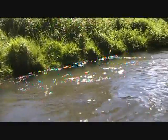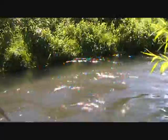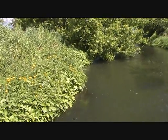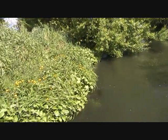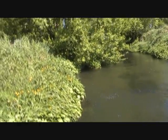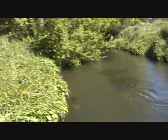That's where I hooked a trout earlier. That's a lovely trout. I need to get below it. He's in under that bank. Trying to get me off in there. Oh, he's up there, look. Don't even know he's on there.